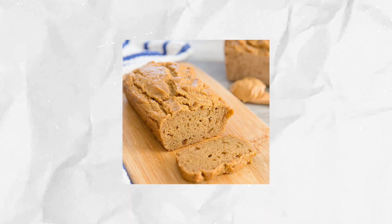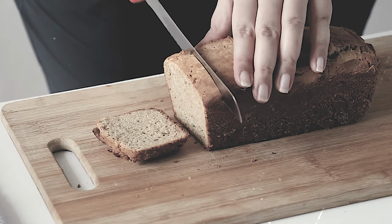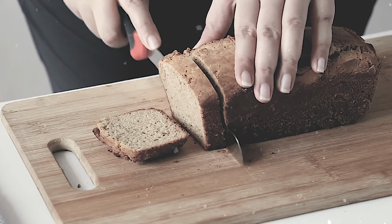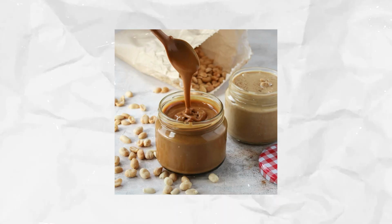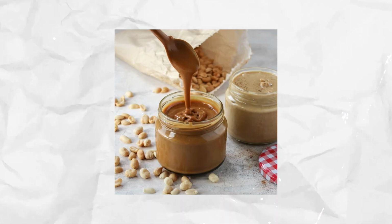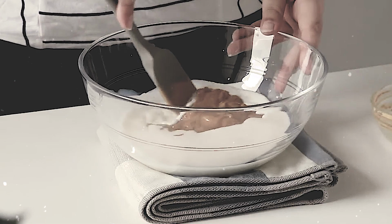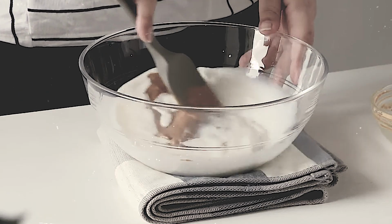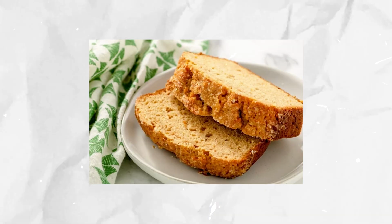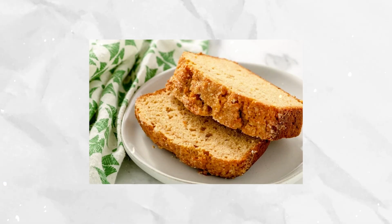With no eggs, no yeast, and no need for fancy equipment, this loaf was a symbol of ingenuity, turning just a handful of pantry staples into something that felt almost indulgent. Peanut butter itself was a Depression-era marvel. Once considered a specialty food, it became widely available and affordable in the 1920s and 30s, prized not just for its flavor, but for its protein and shelf stability. Families quickly discovered that peanut butter could stretch beyond sandwiches and spoonfuls. It could become the very heart of a loaf of bread.